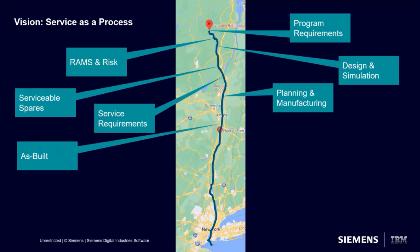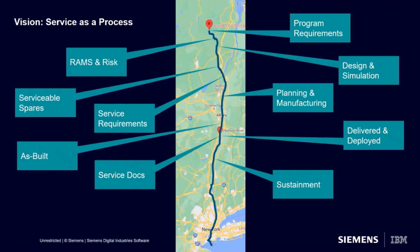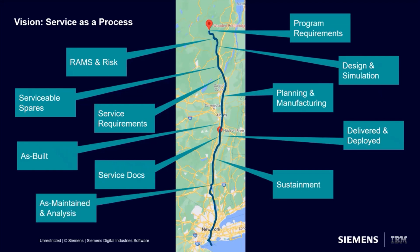And then as these products are rolling off the assembly line, they're being delivered and deployed with customers. There's the documentation, sustainment and regular maintenance activities that are going on, and the constant analysis. What is happening in the field? What's working? What things are breaking? Bringing that information back into the design world to produce new upgrades and modifications to improve the product offering that's available and to improve future generations of the product that will be delivered.